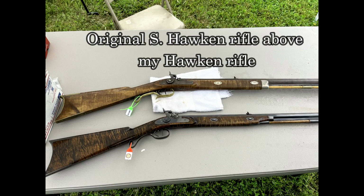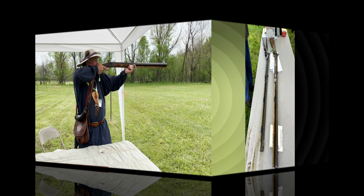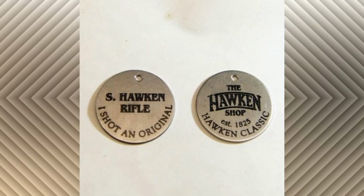Here is my own personal Hawken rifle on the table along with the original Sam Hawken. Let's see how she shoots. That was worth the drive. The dark spot on the left is where I hit the target.